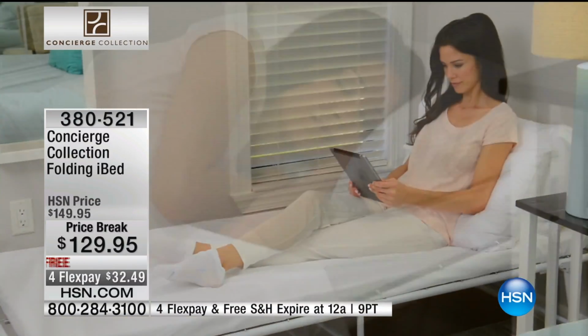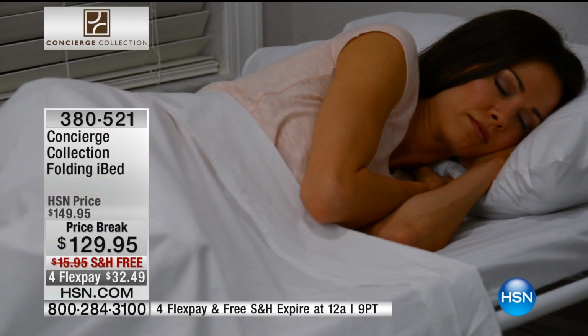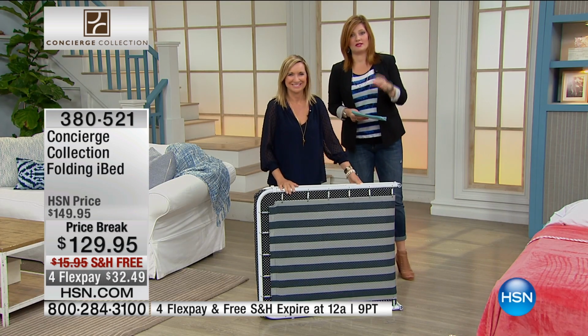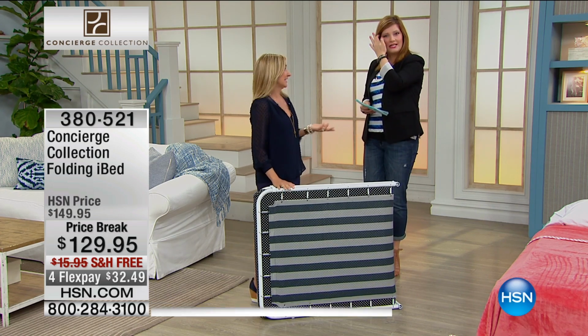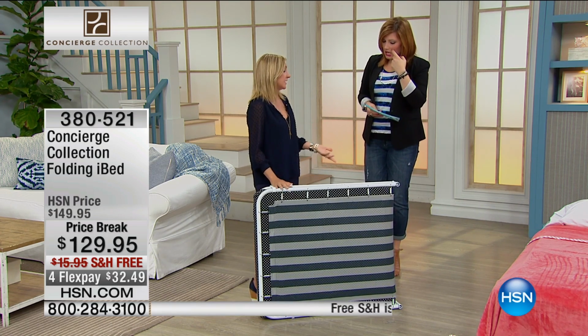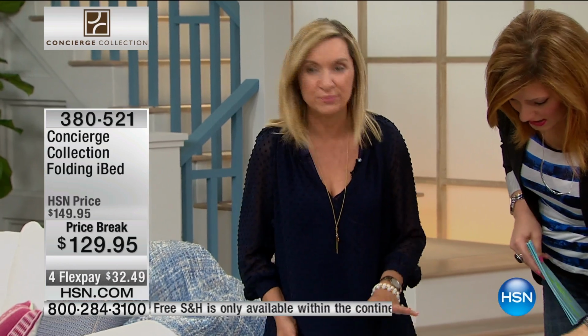Everybody loves how easy and simple it is to use, and the comfort factor. We've got free shipping and handling. This is the trifecta: Price Break, free shipping, and 4 flexible payments of $32.49. It's a lot of savings on this today. You know, this is such an easy bed. It's so convenient, and it's one of the best in terms of price, portability, and comfort.